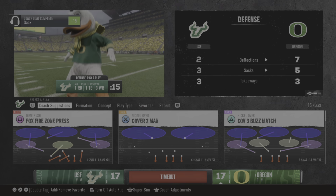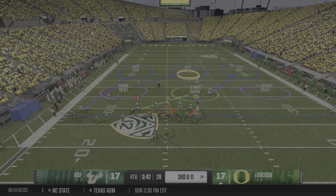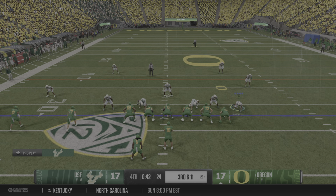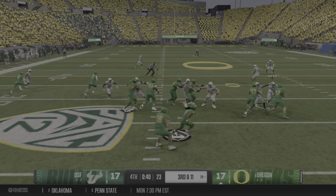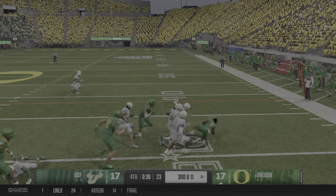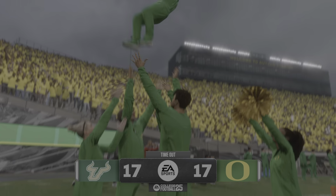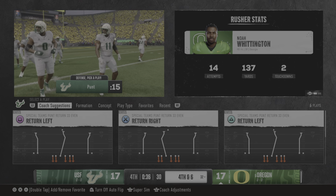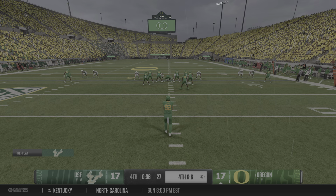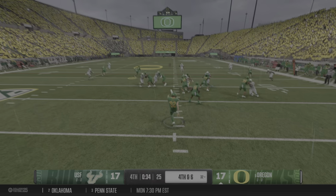And he can't find anyone open, and down he goes. A sack here late in the fourth. Let's see what call they have on third and long from the 28. Takes the handoff. It's Whittington. Discards a man. Picks up just a few before he's brought down. Not really willing to take a risk there on third and long. Quick timeout by the defense there, trying to make sure everyone has the same call. The Ducks decide to punt it away.